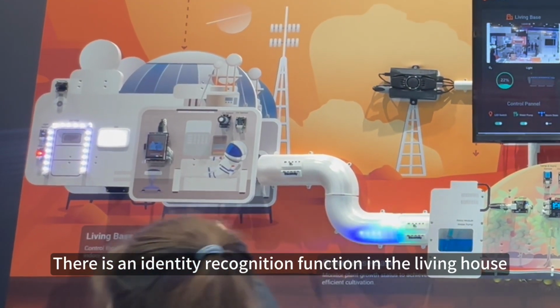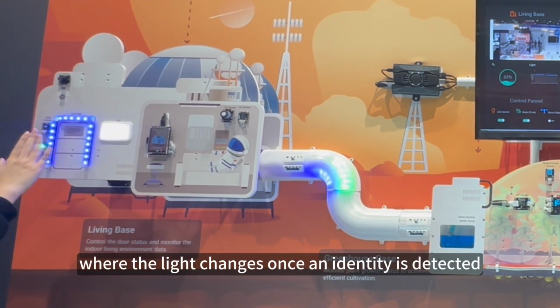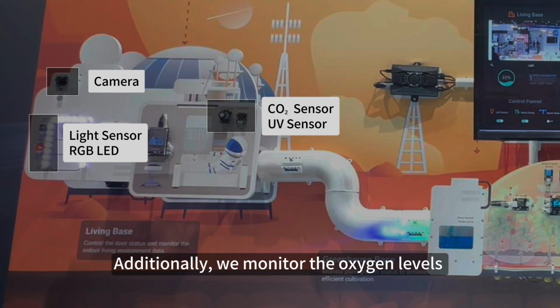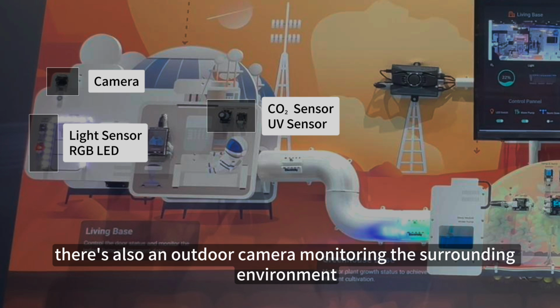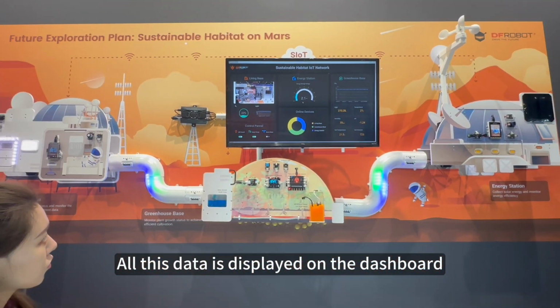There is an identity recognition function in the living house where the light changes once an identity is detected. Additionally, we monitor the oxygen levels and ultraviolet radiation inside the capsule. There's also an outdoor camera monitoring the surrounding environment. All this data is displayed on the dashboard.